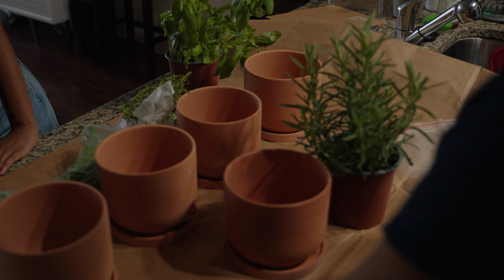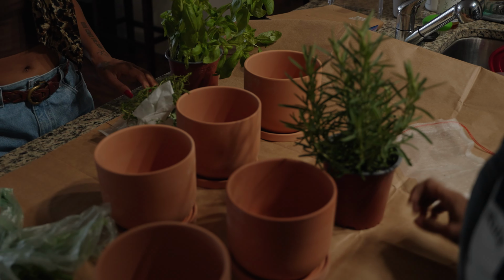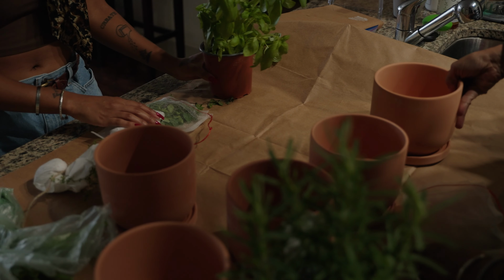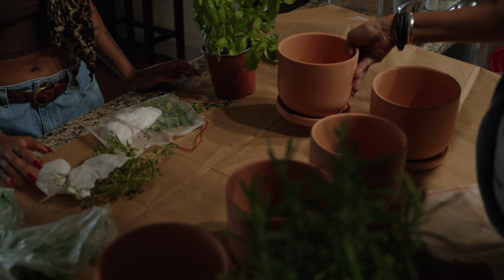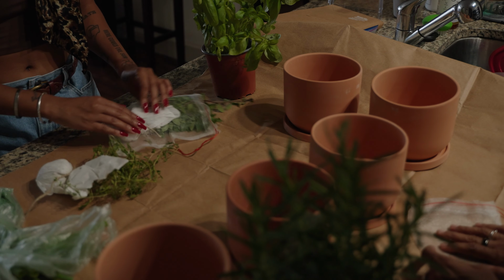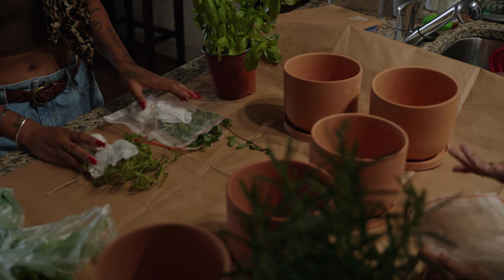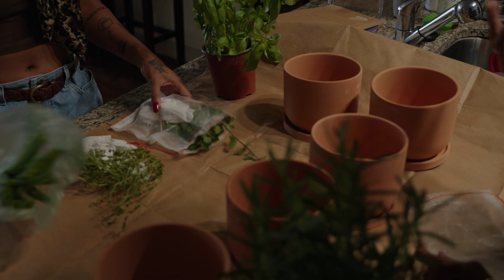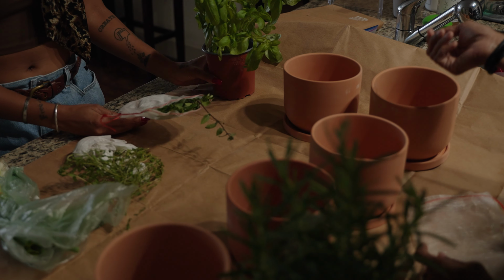Good, perfect. All right. Now I'm gonna do a little education on each of the plants so you can understand why I chose them for you. I think it was a good selection because you cook, right? That's my hubby's more of a cook, but yeah.